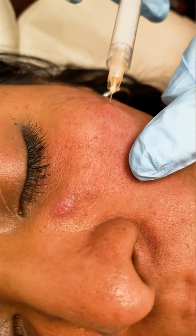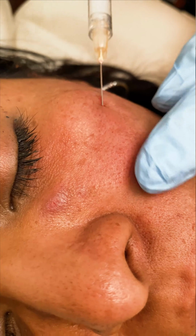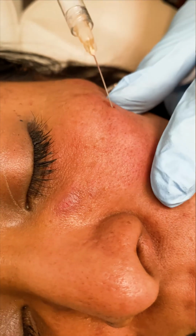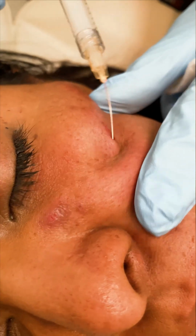And you're always moving the cannula. You don't really stay in one space. That's how you can stay safer. So this is really just injecting basically collagen in the area.